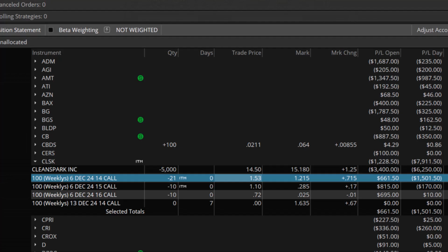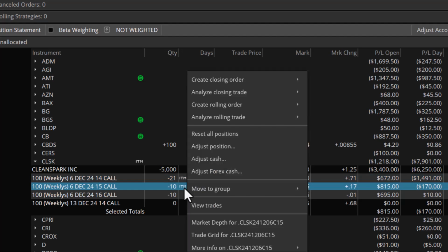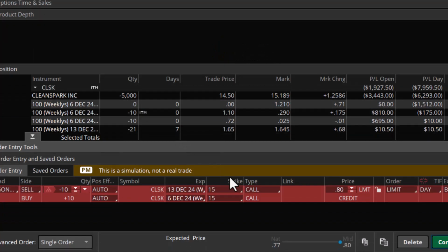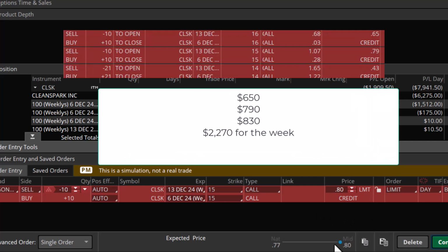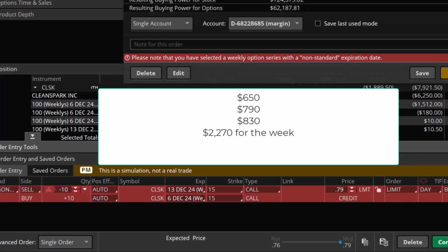So even though we don't want to lose a position, we're deeply in the money. We should be able to sell that one pretty quick. We'll let it sell. Next one, create rolling order, $15 call. That gets us 80 cents. So that's $800 on 10 shares. Now it's 79. Let's do it right away while the doing is good. Send.